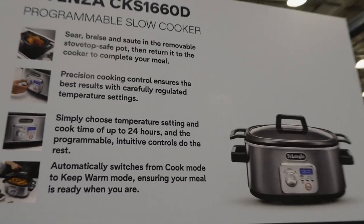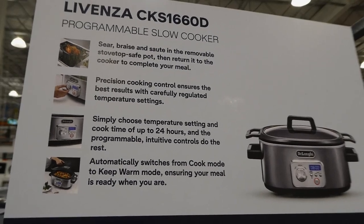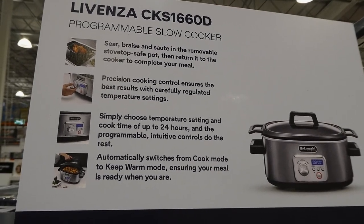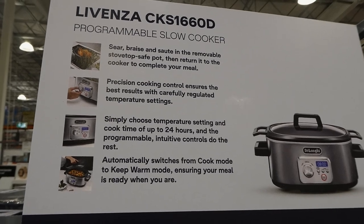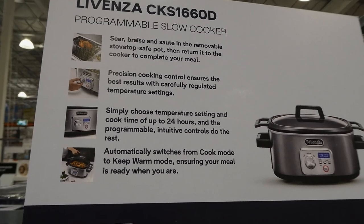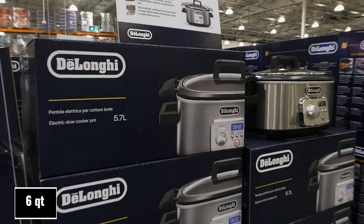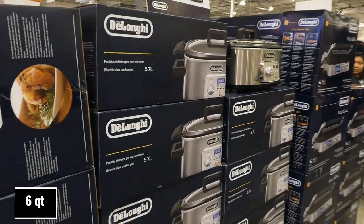Precision cooking control ensures the best results for carefully regulated temperature settings. Simply choose temperature setting and cook time for up to 24 hours and the programmable intuitive controls do the rest. So this automatically switches from cook mode to keep warm mode, ensuring your meal is ready when you are. So this is a 5.7 liter slow cooker.